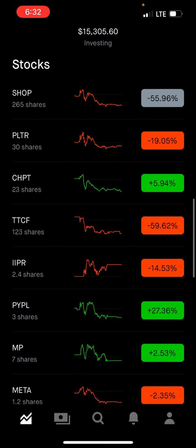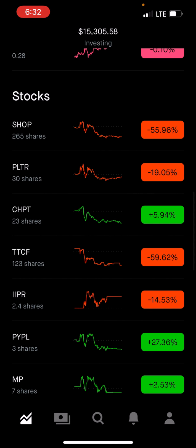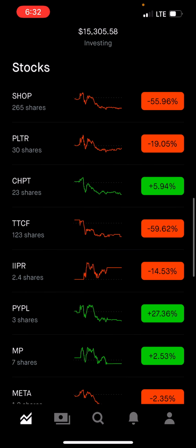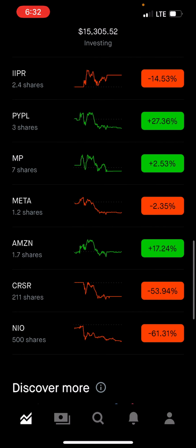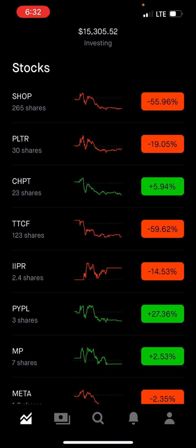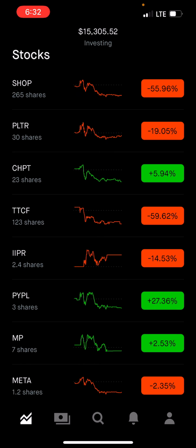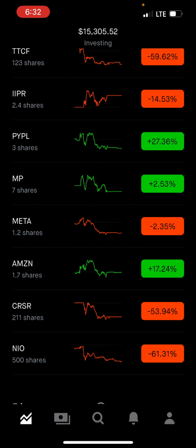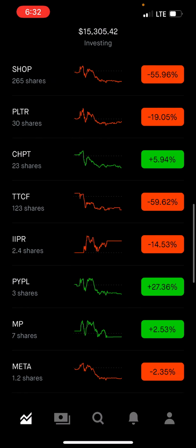But yeah, as you can see, I'm down on quite a bit of the positions I would like to average down in. Shopify, I've been in Shopify for a long time. That's why it's down so much. Palantir, it's gonna be down a lot more once I buy at $11 eventually on Friday. TTCF 59%, Neo 61%. My biggest positions that I've had for the past 2 years, that I've been buying, averaging up, have gone down tremendously, more than half. You see Neo, Corsair, TTCF, and Shopify.